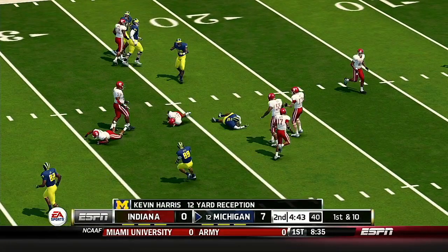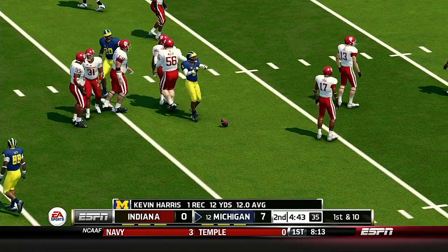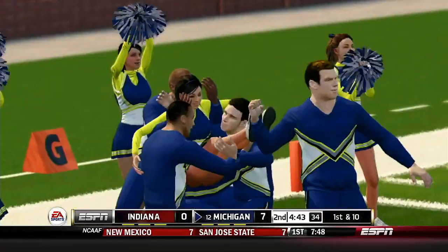Passes left, gets it out to the halfback. Tackle made around the 26-yard line. What we're seeing right now is just a great connection between the quarterback and his receivers. They make these plays look effortless.